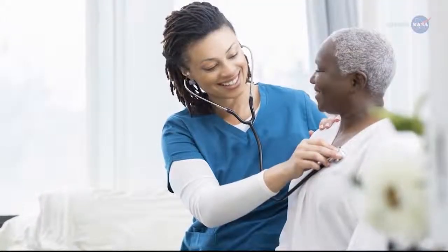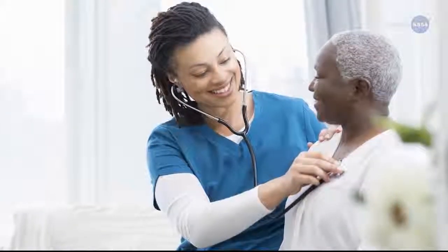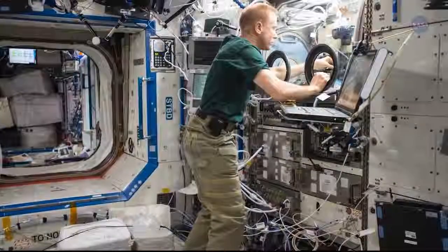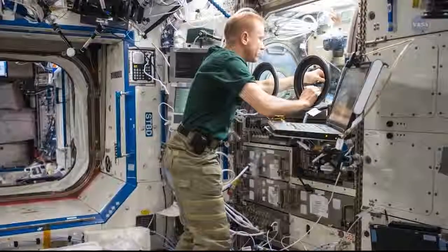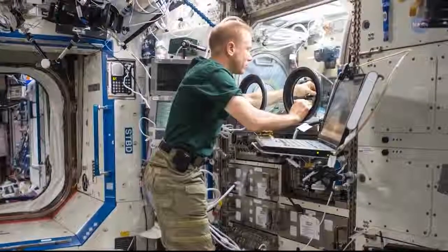Second, life science experiments may give us new insights into how we treat diseases here on Earth. For instance, treatments for osteoporosis have benefited from research performed in microgravity. The next time you're asked to think outside the box, you may just want to consider one of the most unique labs ever built and think inside the box instead.